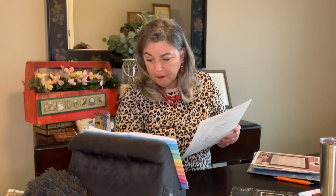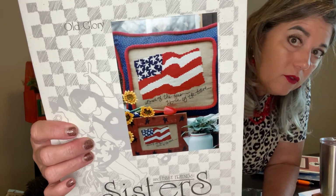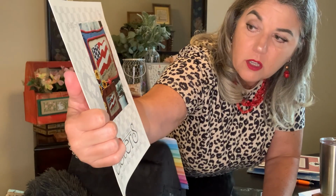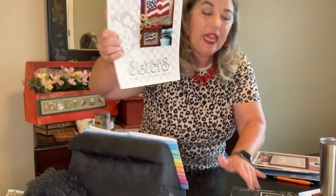That is beautiful. Patriotic stitch, we've got this one by Sisters. It's called Oh Glory. So use the word flag. It is so cute. This is one of the vintage ones. I love the patterns these sisters do. It is so cute. So use the word flag if you're interested in this one.